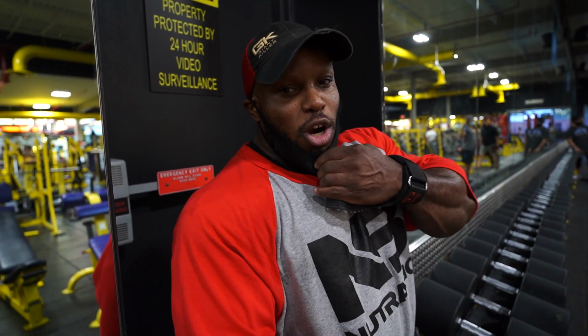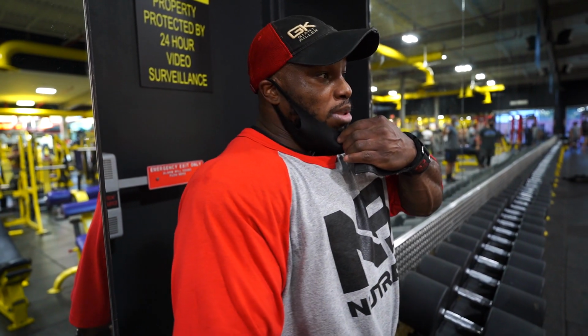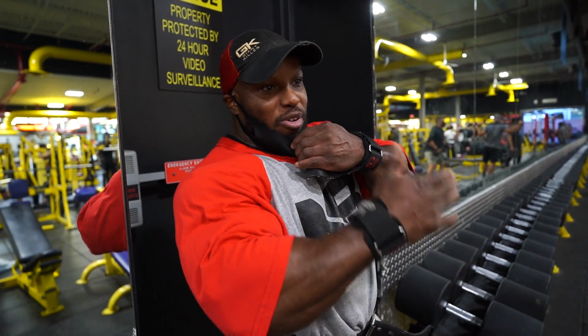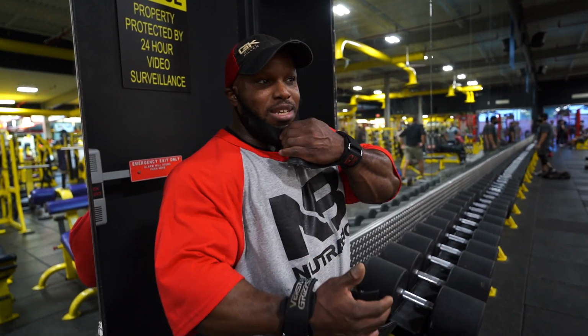And I try to get better and better and stronger at those particular movements. So again, dumbbell rows has been a staple of mine since I began bodybuilding. So we'll continue to work with that, continue to progress. Again, get stronger and stronger in our movement, and obviously improve the lats, the thickness, and the width.